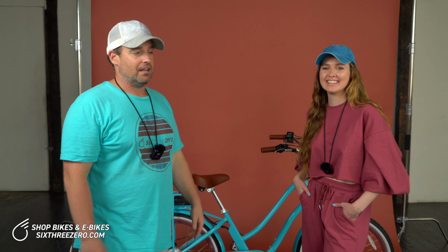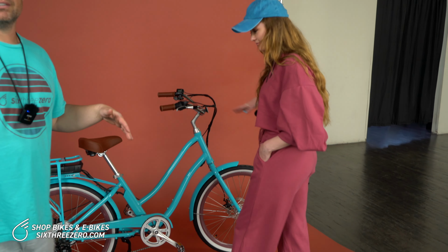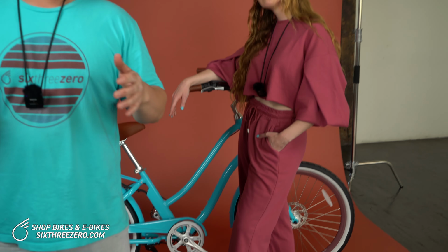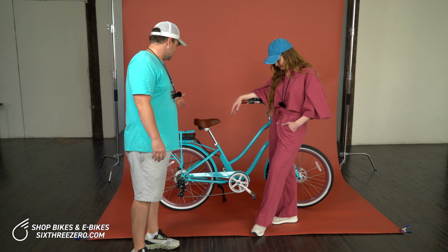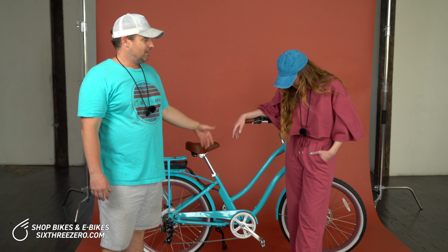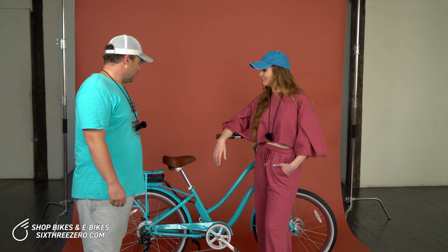So, Anastasia, right? Yes. She is color coordinating to our teal. So all the models here today are wearing outfits to coordinate to our e-bikes. This is our teal with the burgundy rims. She's got the burgundy jumpsuit on, and the blue hat. And what do you think about the bike? How do you like it?